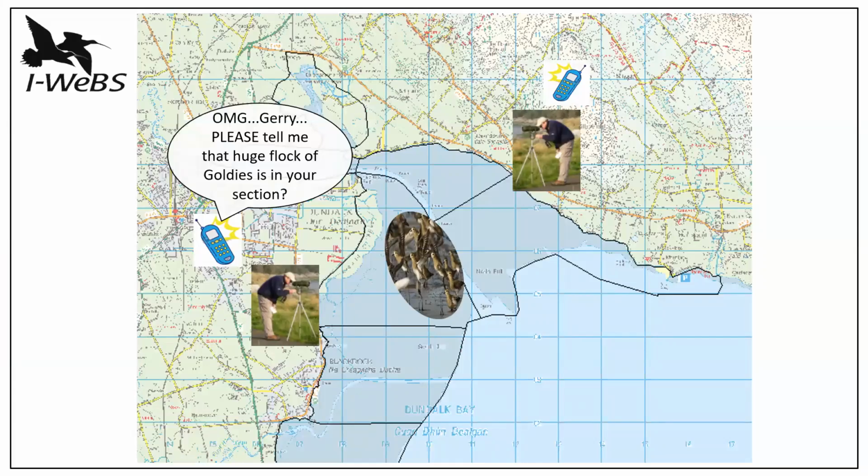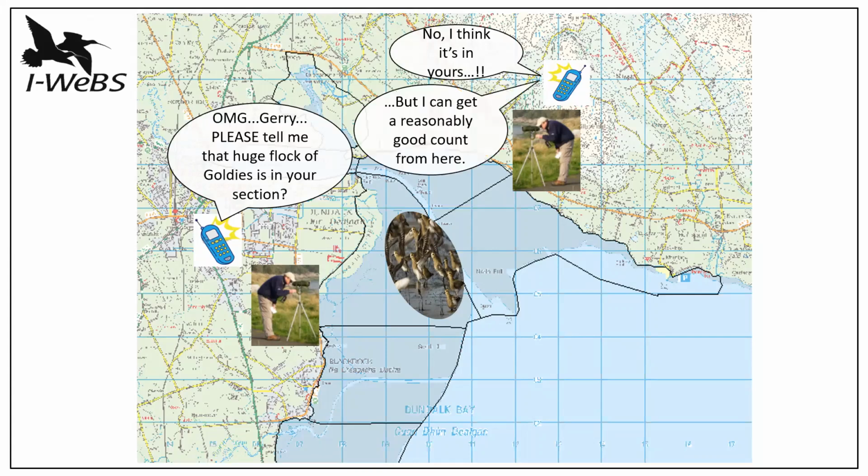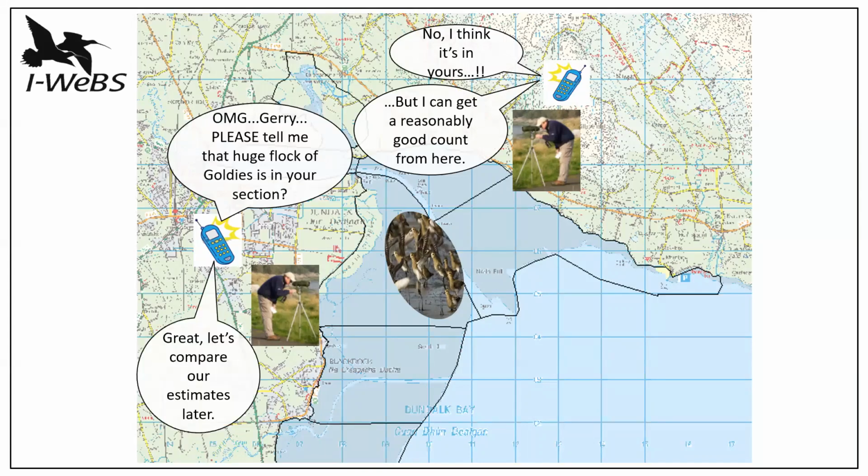And just a little graphic of how that might go down. So you see a flock of golden plover and you're just hoping beyond hope that it's in someone else's section, someone else's problem. But whoever can get a better, more accurate count, discuss it and compare your numbers afterwards.